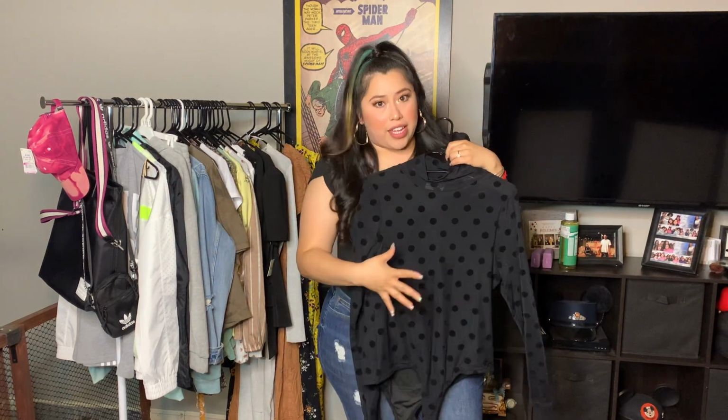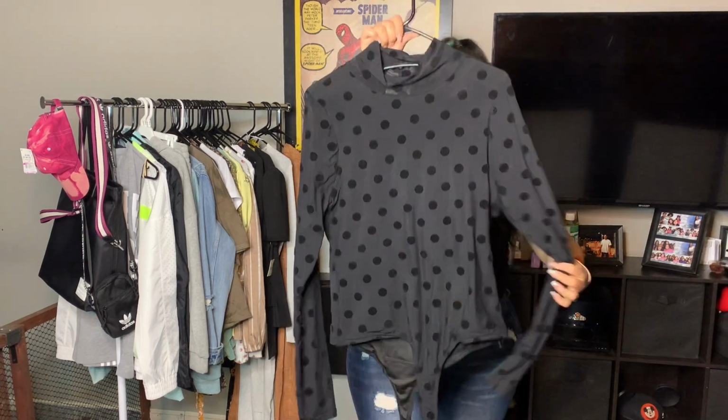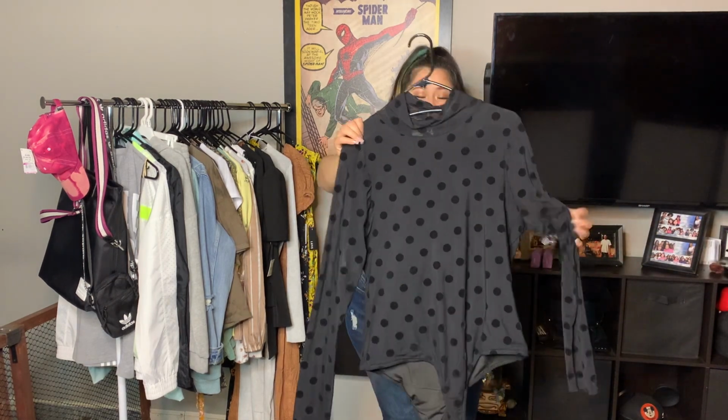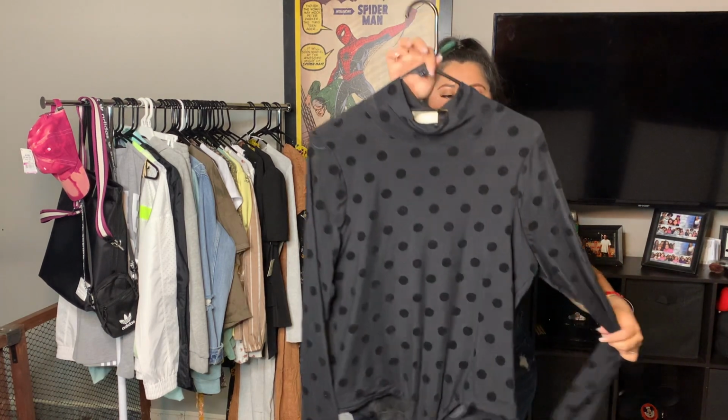And thankfully this is not see-through. But I thought it was so cute, especially since I love dots, because I think it reminds me of Disney or something. It was so cute, and this one was, let's see, how much was it? $3.49. Okay, so now we're moving on to dresses.